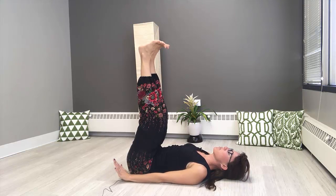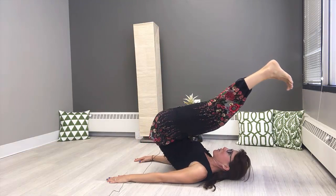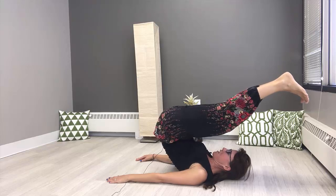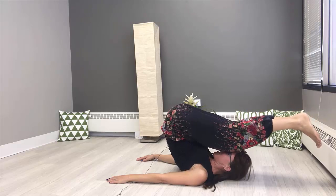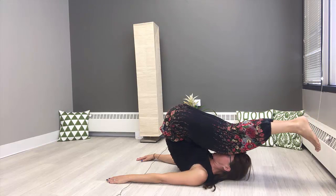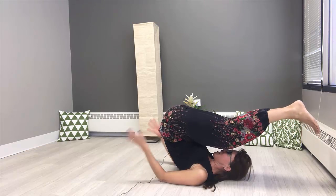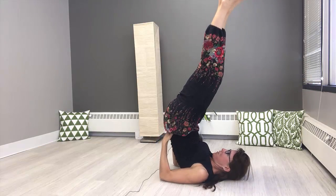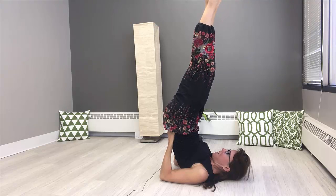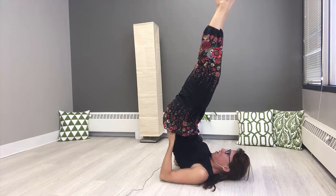If you'd like to try plow pose, we press the palms into the earth, lifting the hips, letting the feet come over the head, keeping that neck nice and long against the mat. Maybe the feet dangle, maybe they come down, maybe they touch the mat or the floor, maybe they don't. And then for shoulder stand, I'm going to bring my hands to my sacrum, balancing on my triceps, lifting the soles of the feet up towards the sky. So 3 levels of play. Choose your own adventure. You could try 1, 2, or all 3.